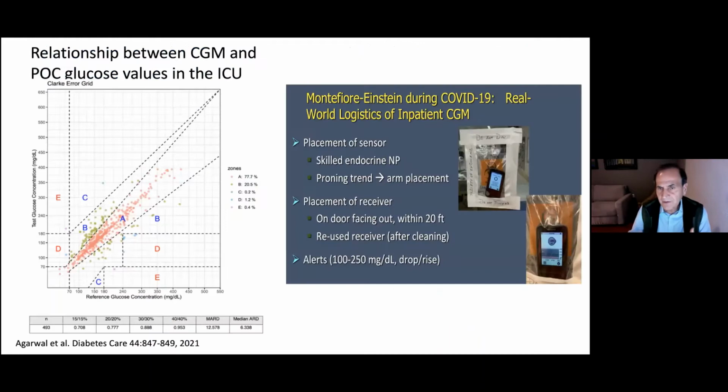So there is a need for monitoring. Dr. Agarwal from Montefiore just published this data in collaboration with Emory. What they're doing is placing a CGM, as you see in the right part of this slide, and they attach them to the wall of the ICU, and people can be tracking the information. And to the right is the correlation between point of care testing and the CGM. You see here there is a very nice correlation, with somewhere around 98.2% of all the blood glucose readings within the error grid zones A and B, so a very good correlation. And the MARD in this study was 12.5, very acceptable in the ICU.